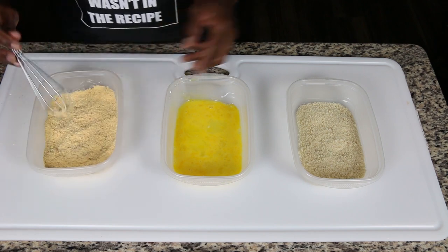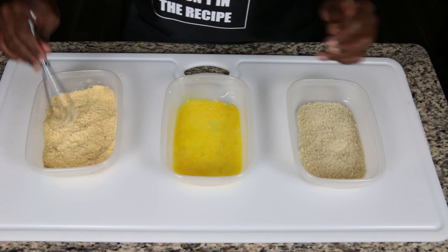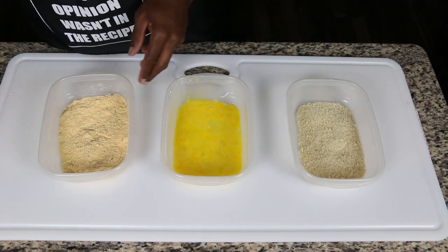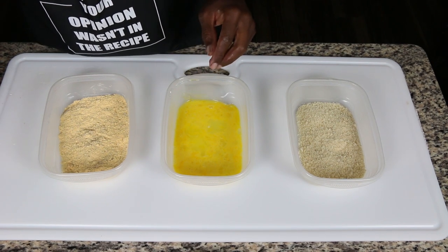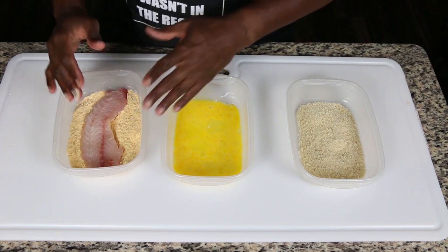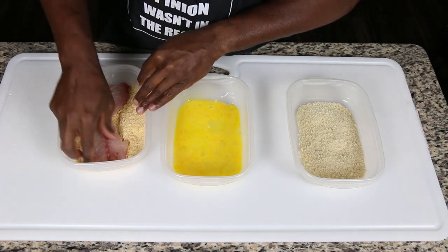All right. Also, while I'm doing this, I have my deep fryer warming up to 375. So let's get started. First, we're gonna just take our fillet. After I rinsed it with water, I did pat dry it very well.